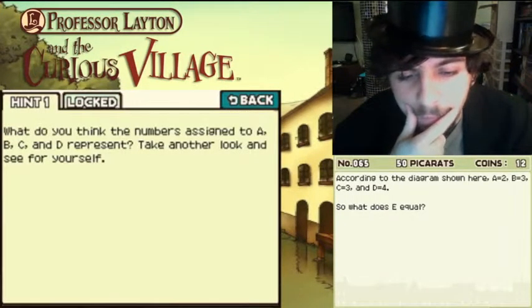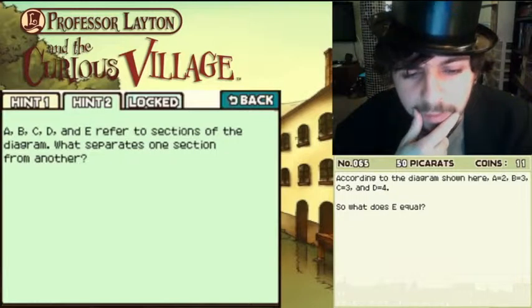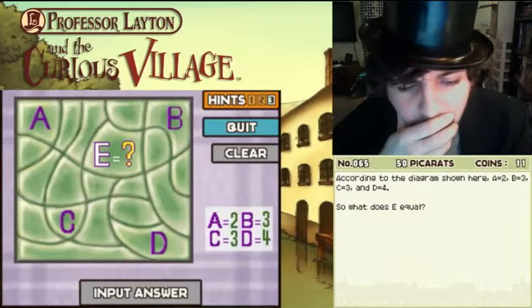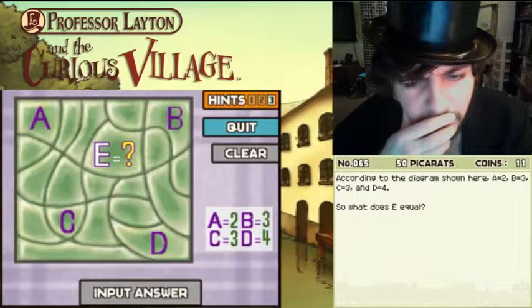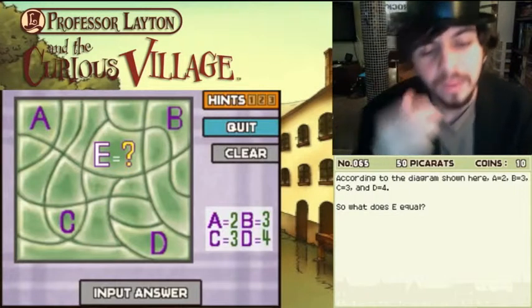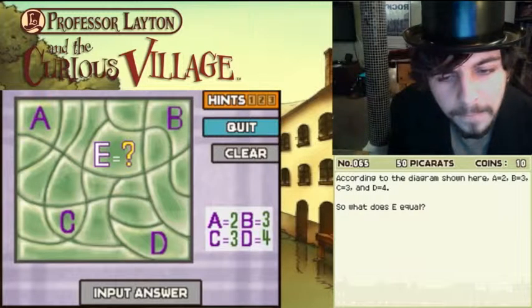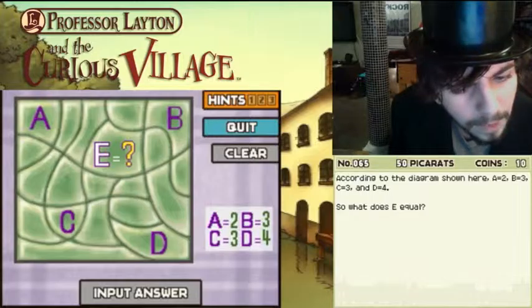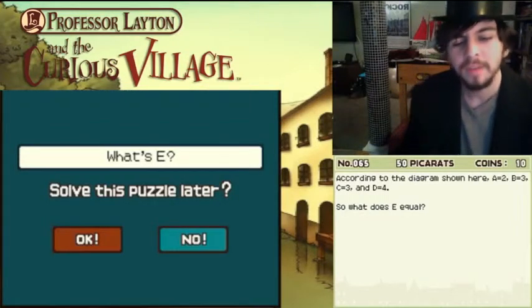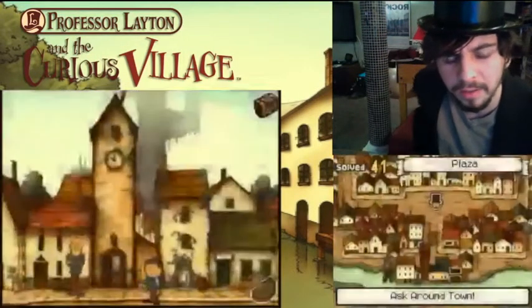Maybe I'll go for a few hints on this one. Take another look. Yeah, okay, that doesn't help me much. Refer to sections. What separates one section from another? I don't know. I'll go for the last one. Focus on the edges between the sections and the possibilities that arise from that line. Well, that's what I was doing, but that didn't make sense when I tried that. Unless the number itself is hidden in there somewhere? I don't know. These puzzles are really difficult, I'm finding. They just keep on getting harder.